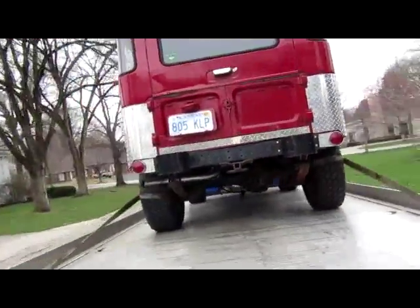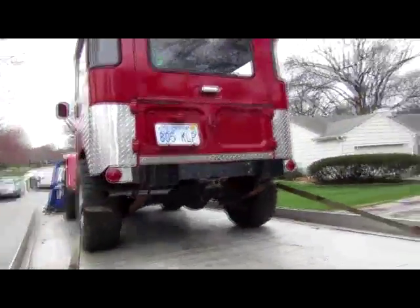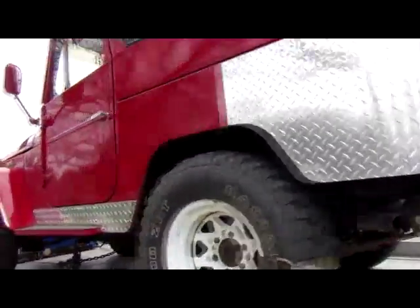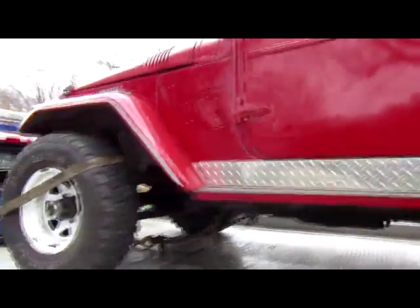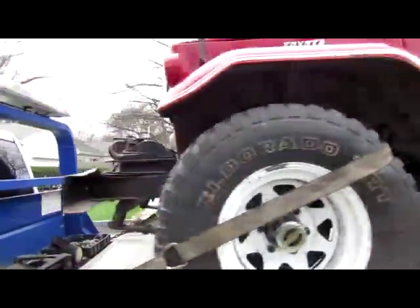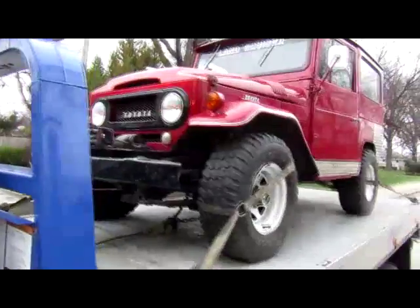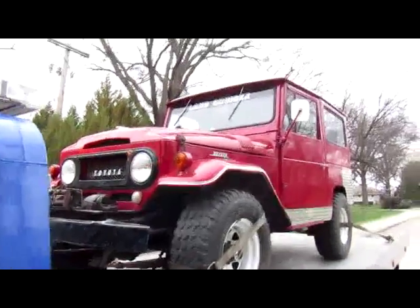Myself, I've never been into them, but I've always been into the Chevys and Dodges, four-wheel drives, but everybody's to their own. Anyway, I figured you guys might like to see this thing today. Pretty cool little truck.